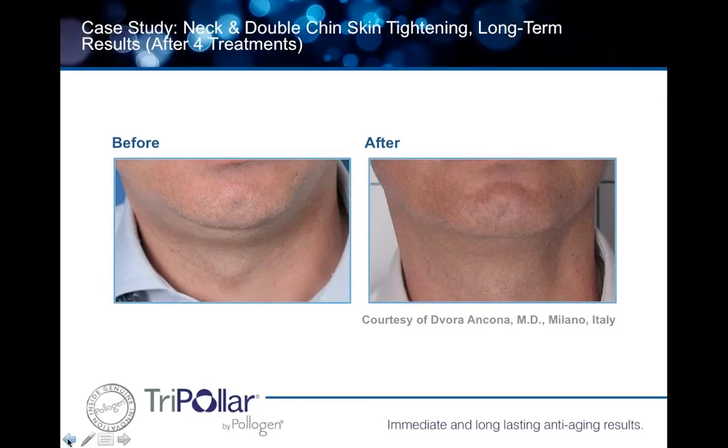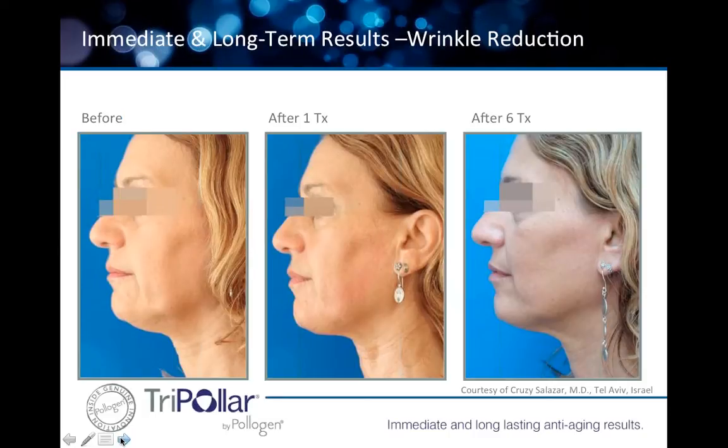And again, here's another neck. And don't forget your men. Men like this stuff, especially the painless part. Men don't like pain. It's just one of those things. Women can tolerate much more pain than men, and men don't like pain. And this works really well for men. Go ahead, next.